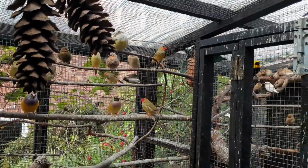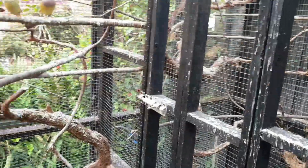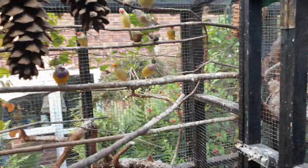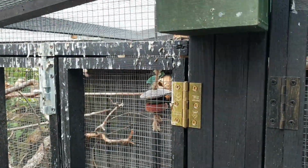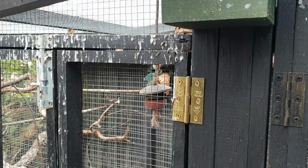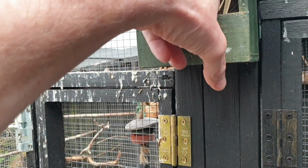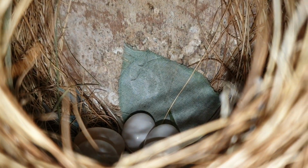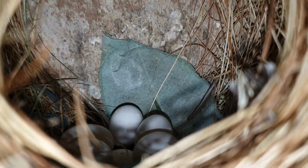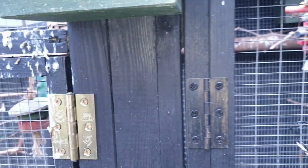Yeah, let's see what's in that. Oh, they're going to fly past me now. Getting in. Let's see if there's anything in this box here. Let's have a look. Oh, we got eggs. Let's have a look with a flash. There's a starfinch. Yeah, just eggs at the moment.